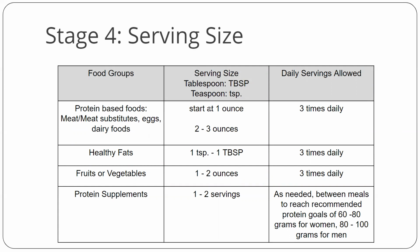So once you're getting your baseline protein needs from food, what's going to happen is either you'll get rid of the protein supplement because you don't need it anymore, or it might replace a meal. So at some point, you might just have your protein shake for breakfast or your protein shake for dinner instead of the actual food, and that's fine as well. And if you're somebody who needs 80 to 100 grams of protein a day, more than likely you'll do your 3 meals and at least 1 protein supplement a day to be able to get that 100 grams of protein in.